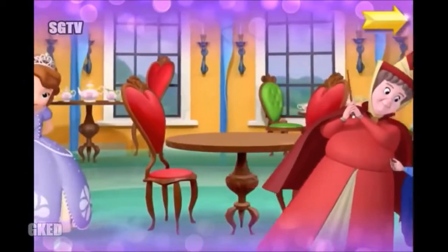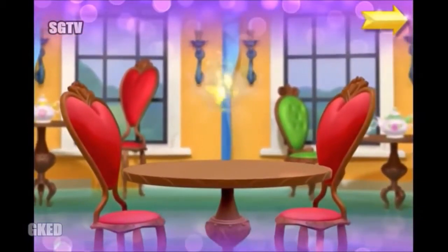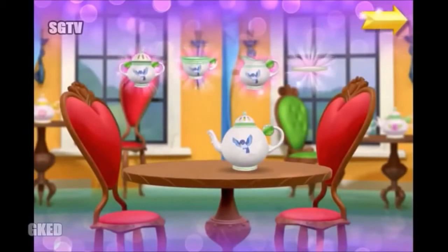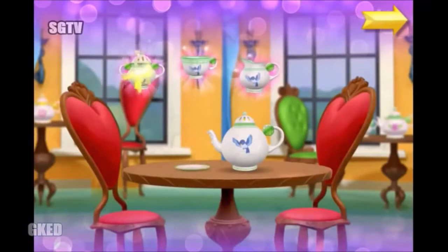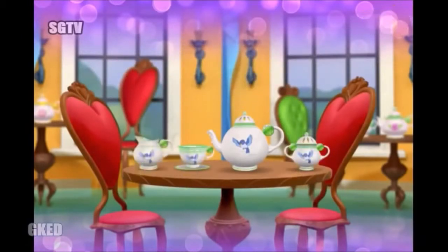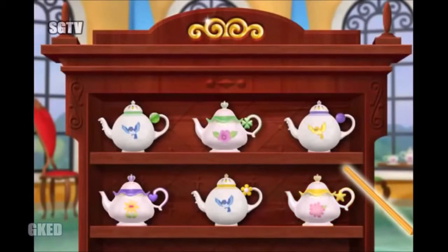Welcome to the Royal Prep Tea Room. Sophia's about to serve tea to her friends with an enchanted tea set that floats in the air. Before the tea party can begin, Sophia must find all the pieces of a tea set. Once we have a set, Sophia will be ready for her party. We're set to begin. Choose any teapot you like with the fairy's magic wand.